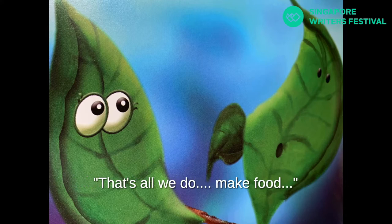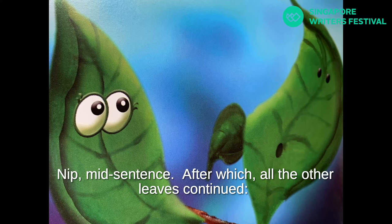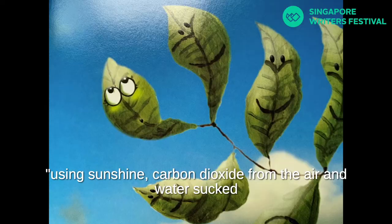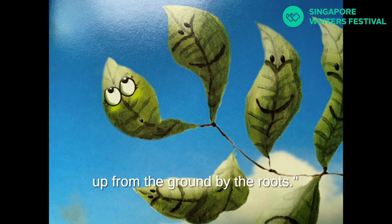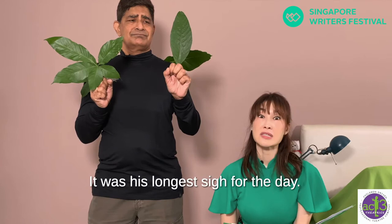That's all we do, make food. It's our job to make food for the plant. The chief leaf interrupted Nip mid-sentence, after which all the other leaves continued, using sunshine, carbon dioxide from the air, and water sucked up from the ground by the roots. Nip had heard these words many times before, so he sighed. It was his longest sigh for the day.